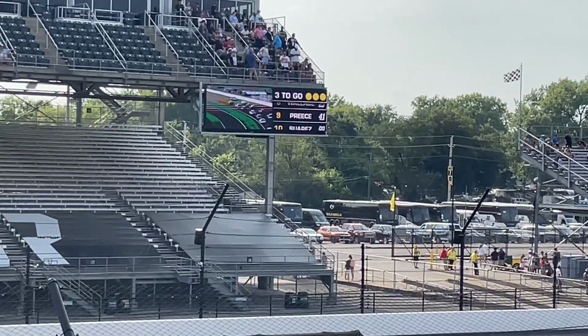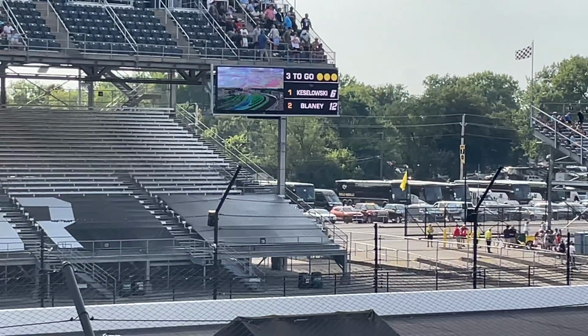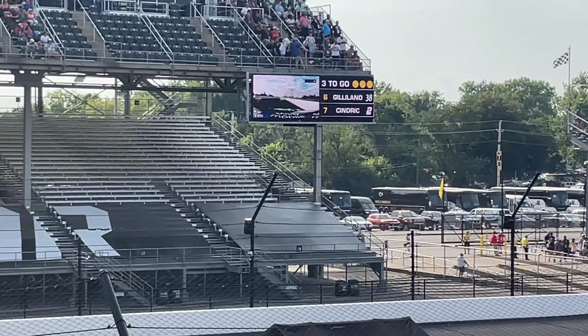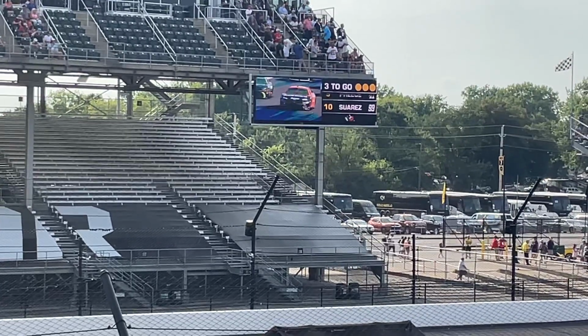Today, and he was our pole winner. He's been the fastest car all weekend long. Now that he's back in position up in that second row for this restart, maybe he's the one that comes through and delivers. Let's see, can we have a show of applause? Who do you think's going to win? Keselowski?